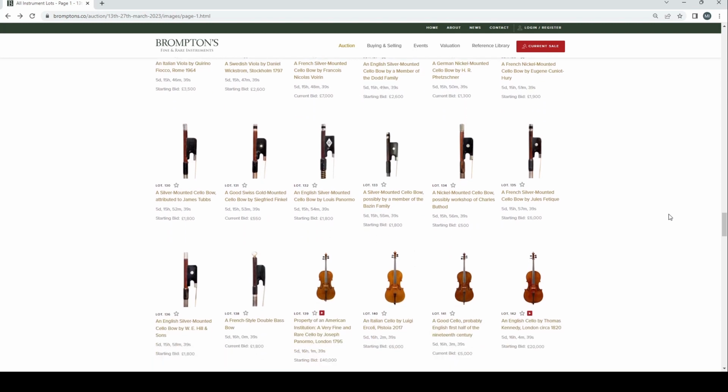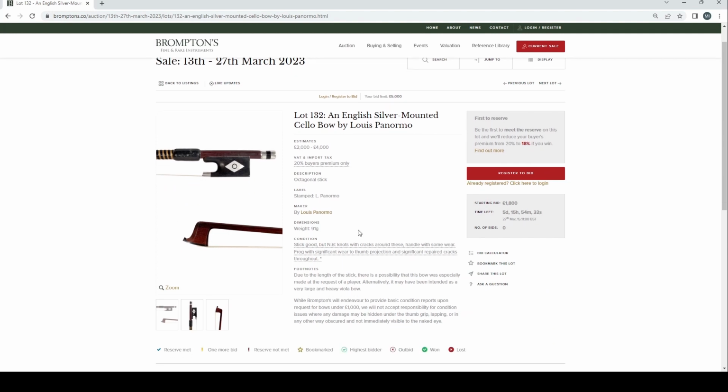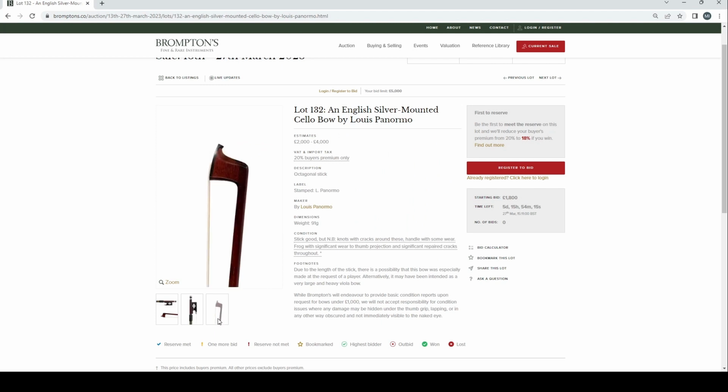A few other interesting bows here. This is interesting. An English silver mounted cello bow by Louis Panormo, 2 to 4. It's the estimate, 1800 to start. Stick good, but with knots and cracks around these. Handle with some wear. Frog with significant wear to some projection. Significant repaired cracks throughout. Okay, it definitely needs a bit of TLC.